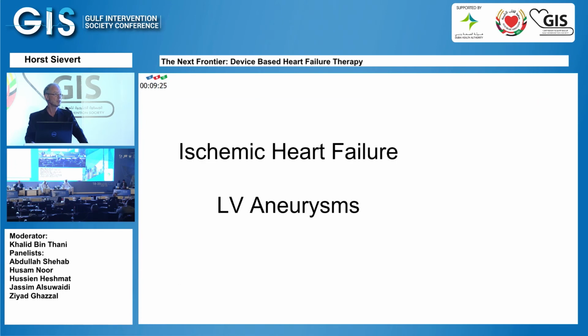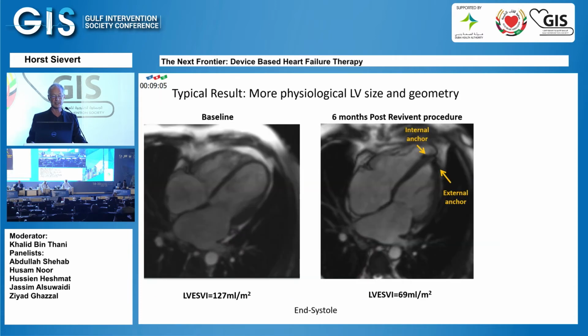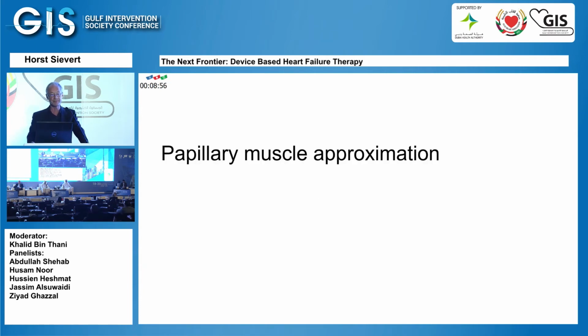The other attempt to treat the ventricle directly is for ischemic heart failure. This is the Revivent TC concept. It's to exclude the scar from the remaining viable myocardium, reducing volume and improving cardiac efficiency via wall stress reduction. It's a hybrid approach with thoracotomy and transvenous access. And here you can see an example with MRI before and after. You can see that the LV aneurysm almost has disappeared.